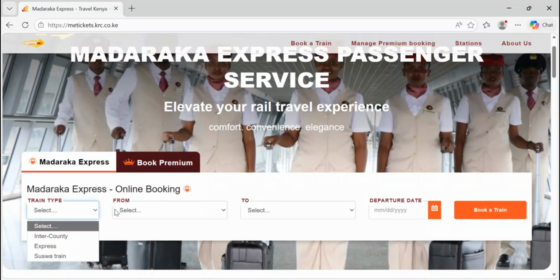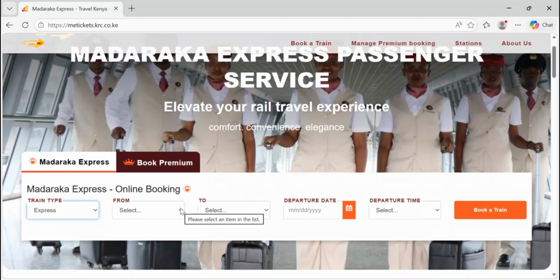Once here, you select the train type. For Nairobi to Mombasa, we have intercounty, which stops at the different stations, and we have express, which goes directly from Nairobi to Mombasa with probably one stopover at Voi. So we'll select the express. You also have another train that goes to a different destination, that is the Suswa train. So we're going to select the express train that will get us from Nairobi to Mombasa.